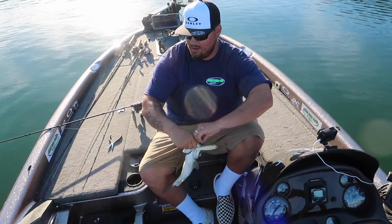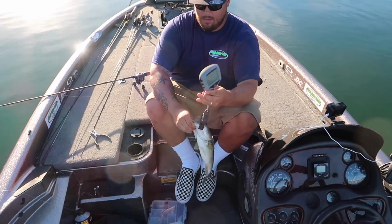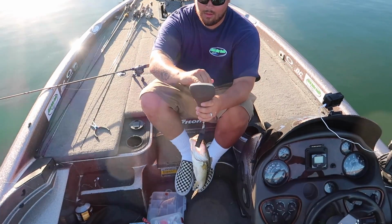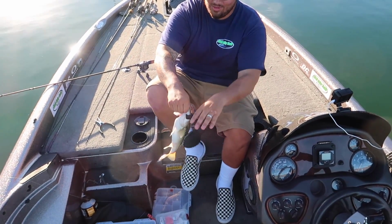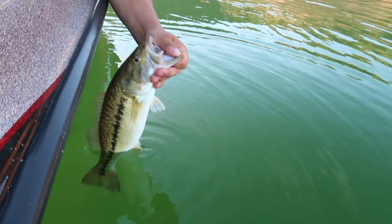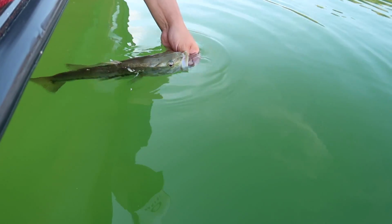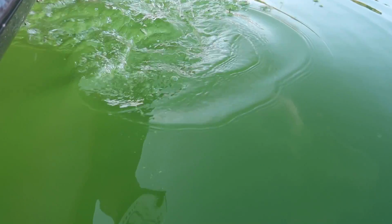Let's put her on the scale, see how much she weighs. Wow. 2 on the dot. Big fish of the day, 2-pounder. Nothing like the other day with a 4-pounder, but tell you what, this thing just destroyed my top water. So I'm about to put her back in the water. Woo! Like a bullet.